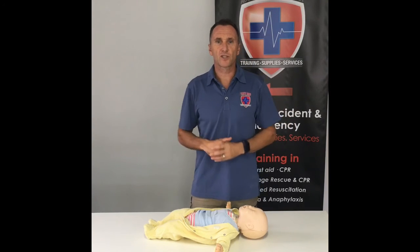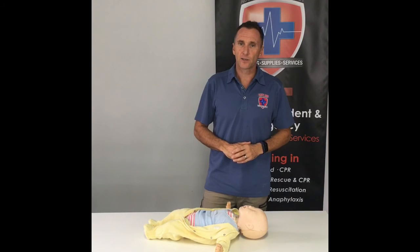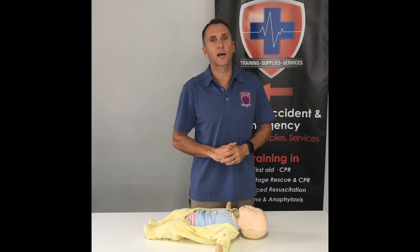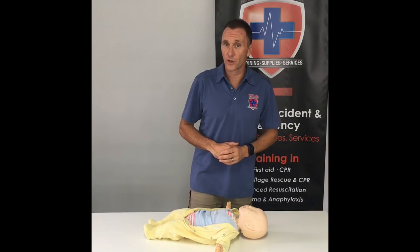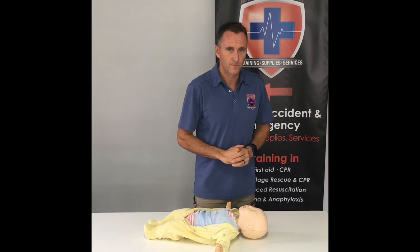This will generally stop the febrile convulsion, and also it will help to bring the temperature back down to a good stable temperature, around 37, 38 if they're a little bit sick. But if you get upwards of 39 or 40, you need to call an ambulance and you need to go to an emergency department to get the baby checked.